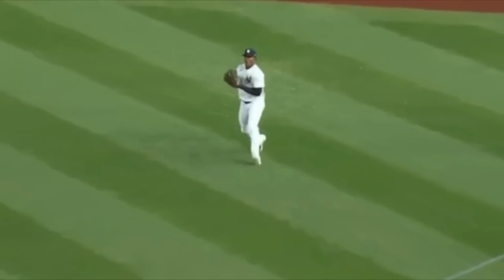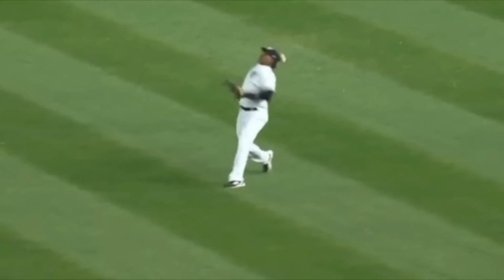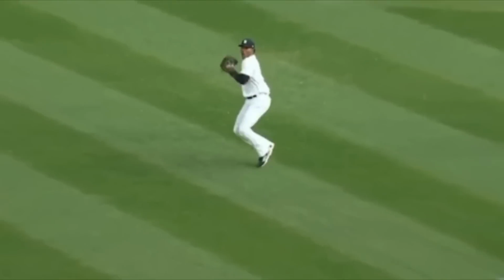Now, the technique here, let's go technique, because you can see from this position right here, that position right there, his body is set up to basically throw the ball 150 feet in the air, and that's where the ball goes. So not the greatest technique, but we'll talk technique in other videos. I just wanted to show that quick.